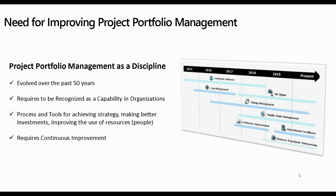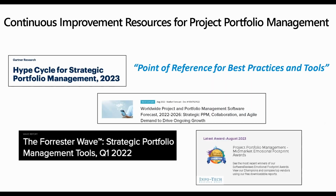If you're not focusing on it, you need to be focusing on it, because again, I think it has evolved as a core competency within organizations, this capability to deliver better projects through better selection, better use of resources, and better alignment to strategy. So in order to do that, we can reference industry analysts. They're a point of reference for best practice and tools.